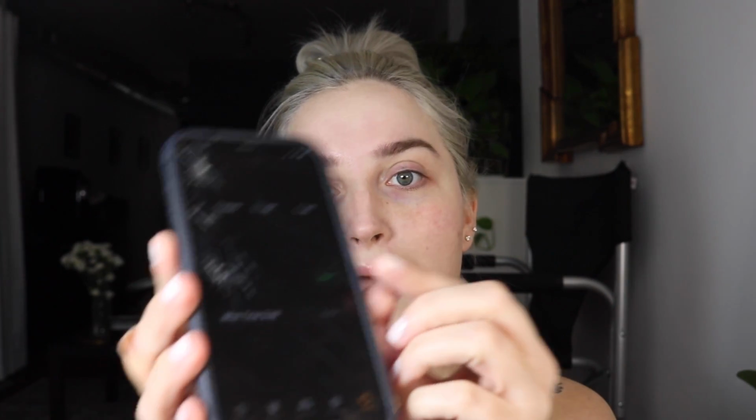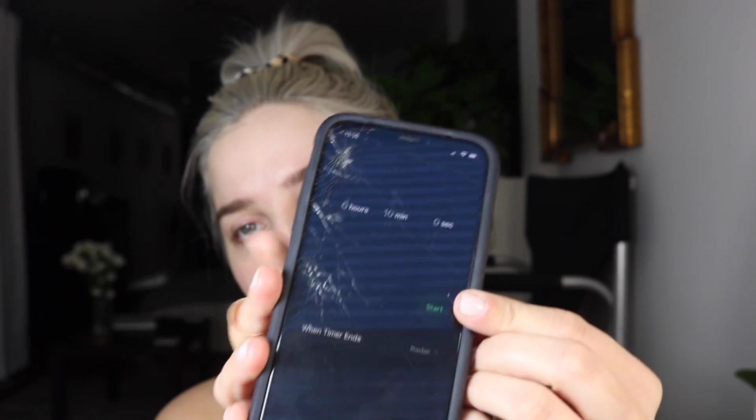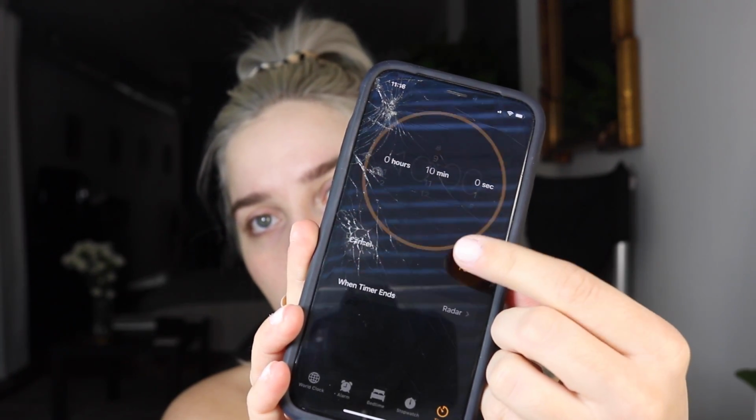I'm setting my timer for 10 minutes. Please don't judge my phone, which has been cracked for quite a while now. But for some reason, I just don't care about getting it fixed. But yeah, can you see? I hope you can see. All right, let's get started. Oh my God, I'm freaking out.